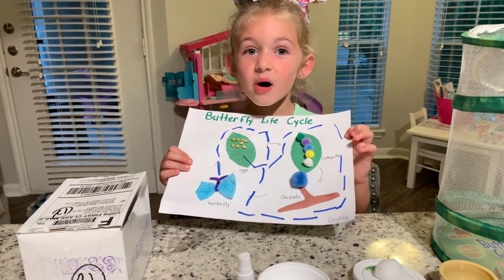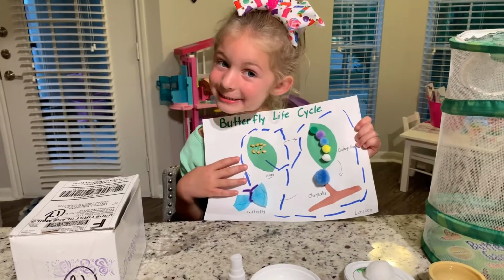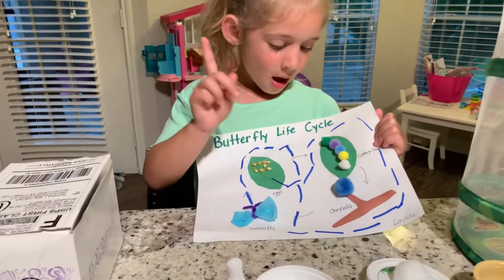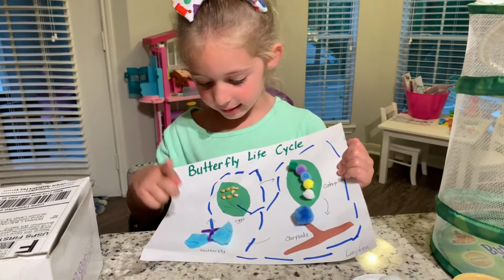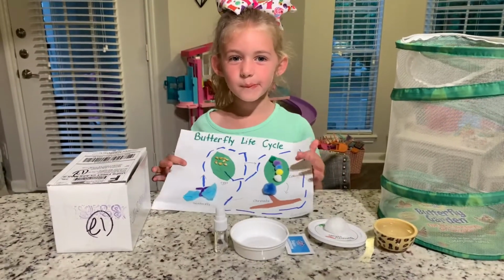And now, do you want to see what comes after the eggs? Do you know what comes after the eggs? They go to a caterpillar. And then they go in the chrysalis. But I actually call it a cocoon because it's fun to say. And here's the butterfly.